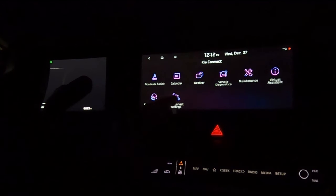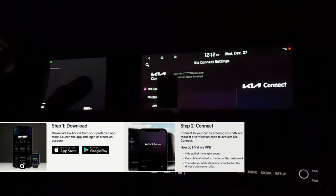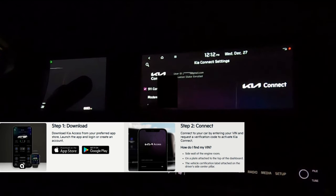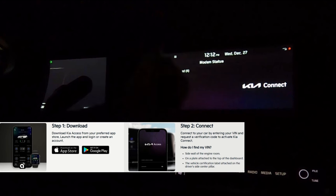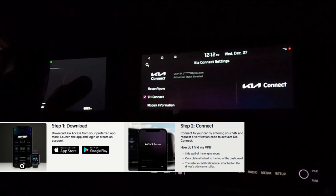Then lastly, you have your KIA Connect settings. And you can reconfigure that and have 911 connect, modem information, and modem status. You'll need to set up your new KIA with a username and email and enroll.